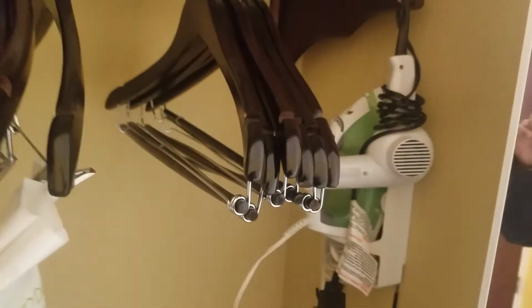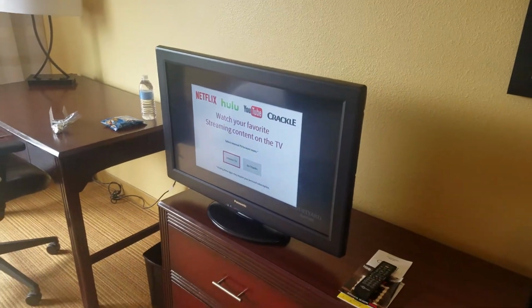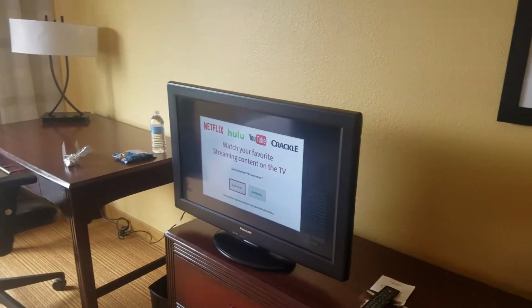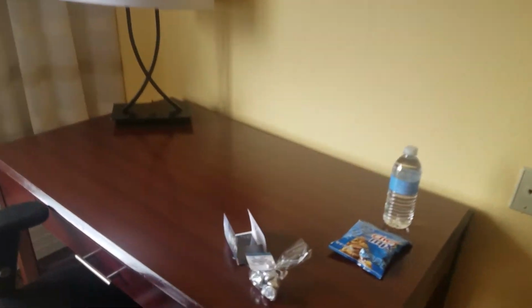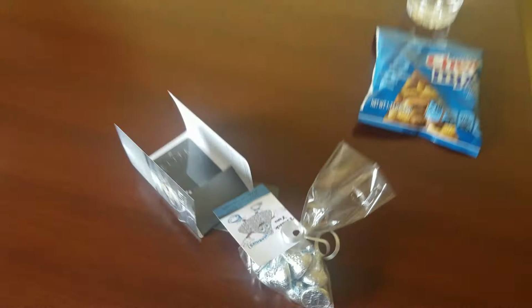So look in here, normal closet stuff. We have the ironing board, we have the iron, plenty of hangers and the like. So then we have the TV, again with the Netflix, Hulu, YouTube, along with the cable there. No cable channel line up here, but I probably won't use it anyway. I'll be using the Netflix. So we have a desk. They did give me some chocolates for being a Marriott Rewards member.